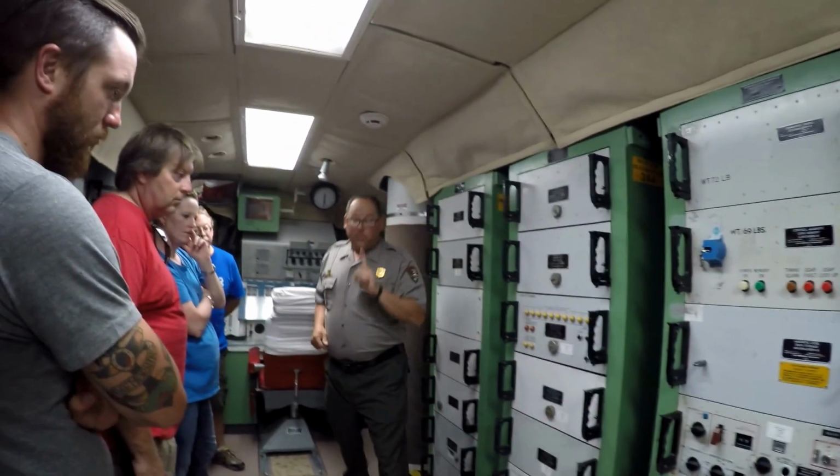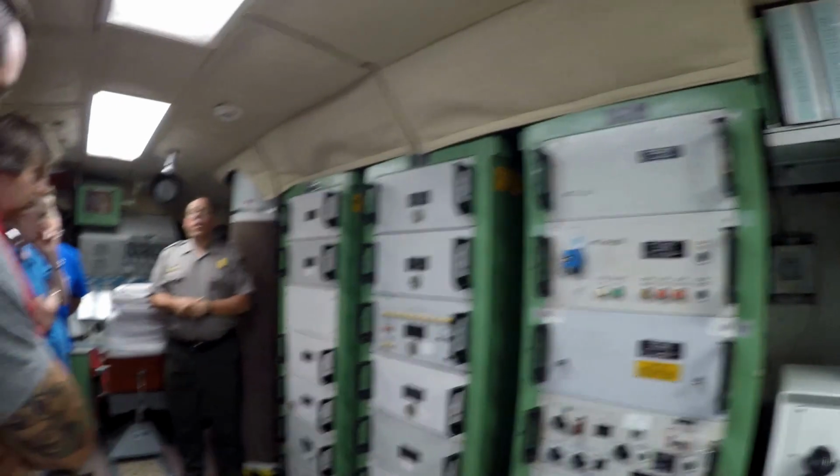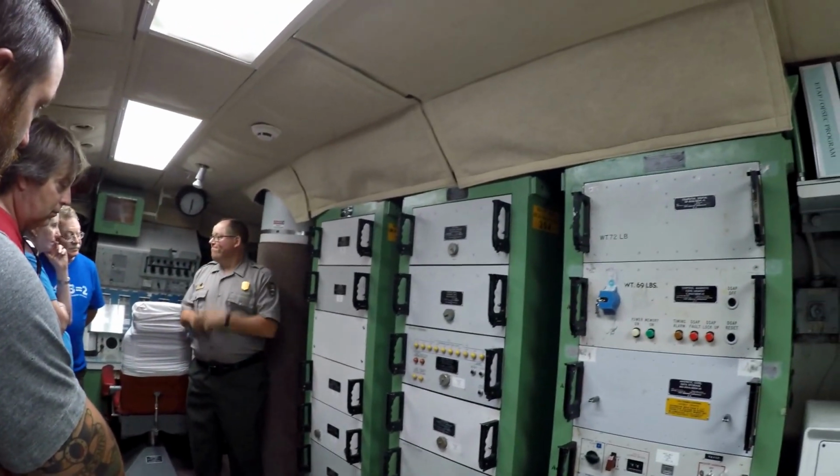Alright? Scariest thing in here is this little green light right here. It says indicator missile away. The light's on, missile's gone. This is gone. Not a good thing.